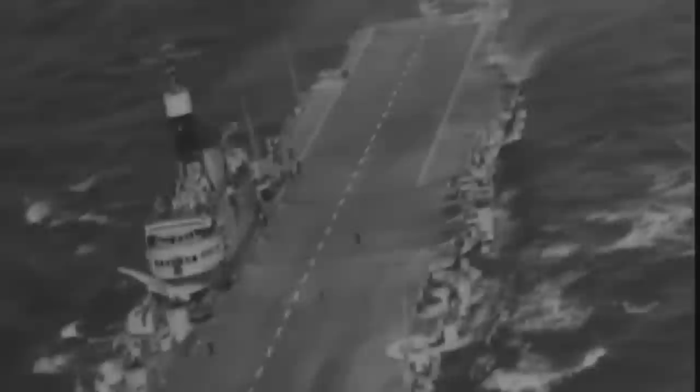Then we started to fly back to the carrier. Got back to the carrier using my own navigation, I'm proud to say. Found the ships quite easily. In fact, I remember Cheese saying to me, "ETA, where's the fleet?" And I said, "There they are, down below you." "Oh," he said, "well done." So that was full marks.